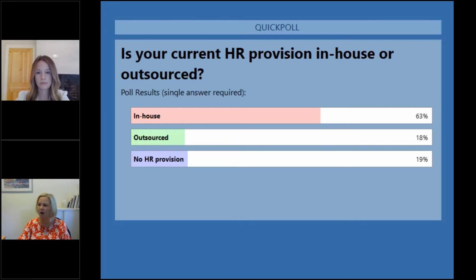Okay, so quite a large percentage of you do have in-house HR provision at some level or another, but just under 20% with no HR provision and 20% outsourced. So that's interesting to note. Thank you.